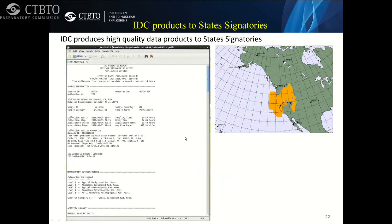And where it all comes to, this is the IDC final product to the state signatories. That's the reviewed radionuclide report front page. I think another four pages come after this, but this gets sent to the state signatories along with the atmospheric transport model so they can view what was seen and where it came from.